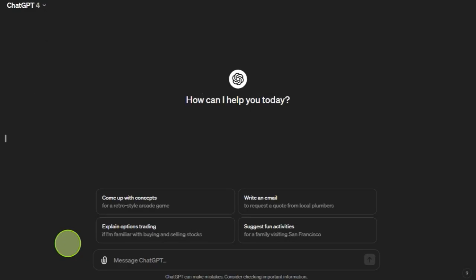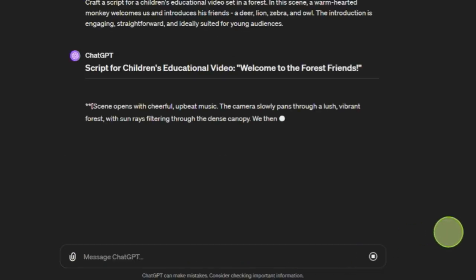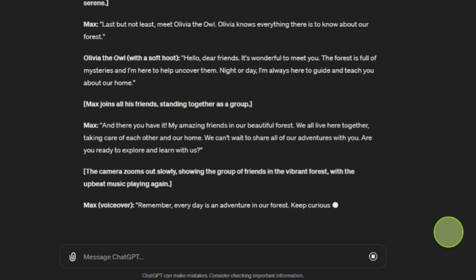Step 1. Crafting a unique story. Head over to ChatGPT and throw in a prompt like, "Craft a script for a children's educational video set in a forest. In this scene, a warm-hearted monkey welcomes us and introduces his friends, a deer, lion, zebra, and owl. The introduction is engaging, straightforward, and ideally suited for young audiences." ChatGPT will spin a story that's not just unique, but one that resonates with your audience.